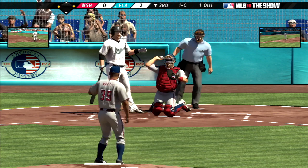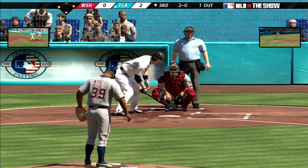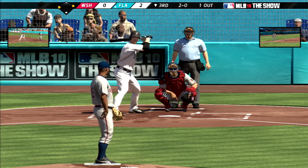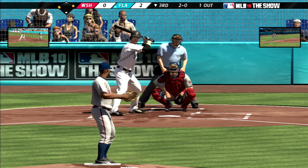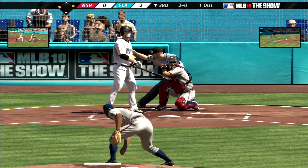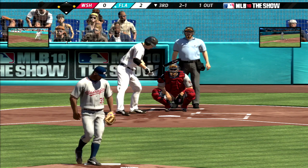And he falls behind now, 2-0. And if you're looking for a pitch up to hit a fly ball here, I don't think you're going to get one. Runners are at the corners with one man out. The 2-0. In there, 2-1. And he was able to punch him out the first time, and he certainly could use another right here.